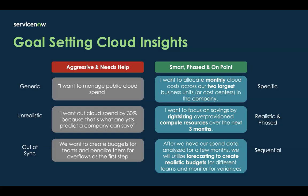So maybe the first step should be that I want to manage the cloud spend in a specific way, right? So that is the first step, that you want to manage the public cloud spend. Second step could be that you want to save on that public cloud spend. And the third step could be that you want to create budgets for those application teams in your company. But how do you approach all these three phases, right? So the very first goal, instead of having it to be more broad, make it narrow.